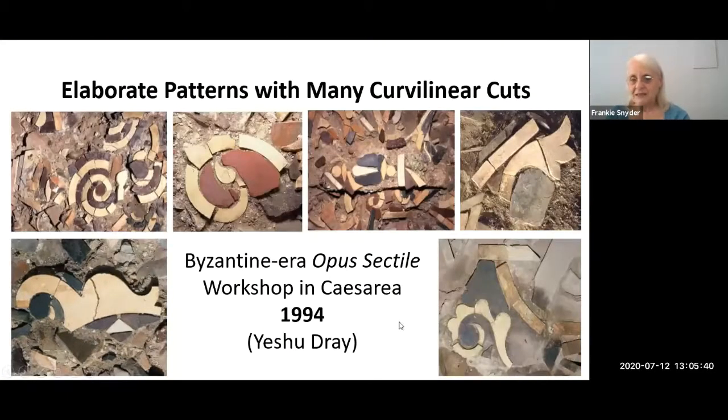Well, the main place that we found this is in a Byzantine Opus Sectile workshop down in Caesarea. It was found in 1894. There's an article written about it by Yeshu Dre. He's the guy who is working up at Umel Khanatir, reconstructing the synagogue up there that's made out of basalt. Same Yeshu Dre. Okay, so he wrote an article about this kind of floor.